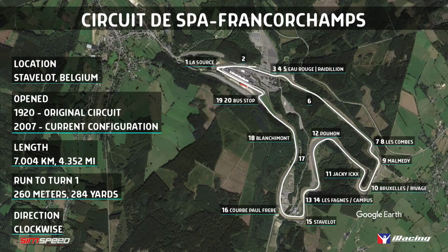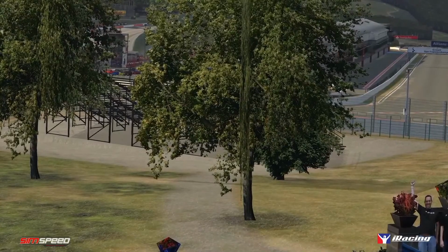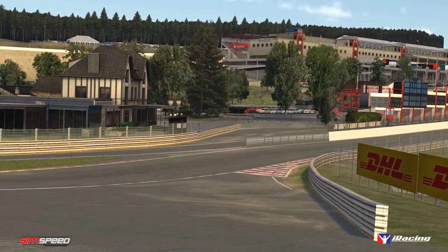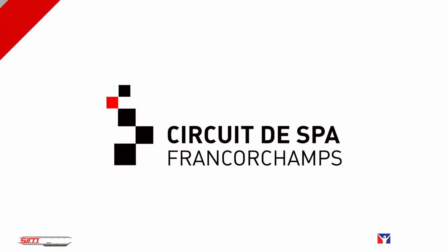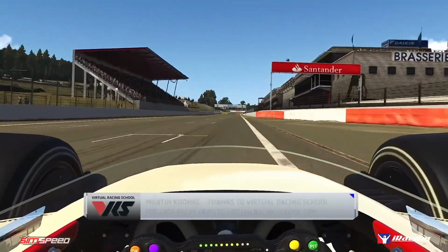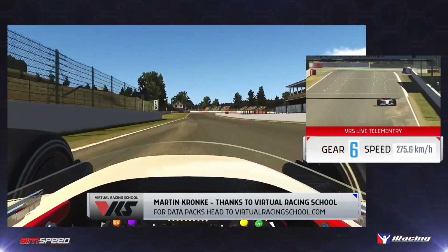Certainly should be, and with these Dallara iR-01s, with the engine that they have, which screams around this place, we'll have an opportunity to have a little look at how a lap is constructed around the Circuit de Spa-Francorchamps. It'll be here and gone in the blink of an eye. Keep an eye out as we get a little look at the Virtual Racing School hot lap that we got going through thanks to Martin Kroenke and the Virtual Racing School.